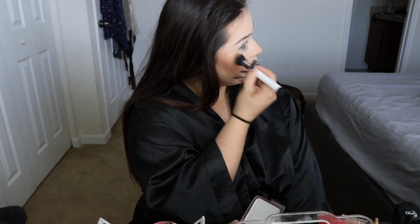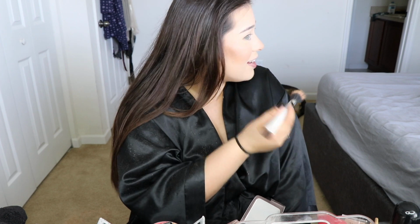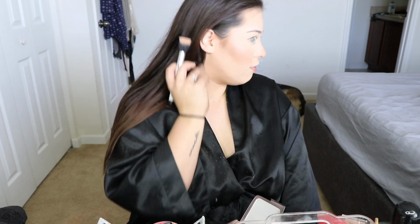I actually know a girl with super dry skin that uses this Luminous Light to set her face. I don't have dry skin, so I don't know. I guess I can see how it works because it's a very, very subtle glow. It'll give you that lifelike skin again.